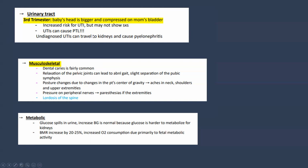And understanding UTIs can cause preterm labor. That's what PTL means. Undiagnosed UTIs can, of course, travel up to the kidneys and cause pyelonephritis, a complication of that.